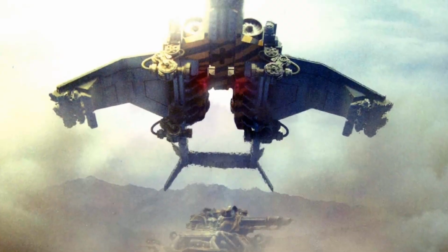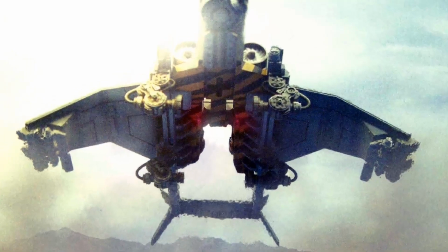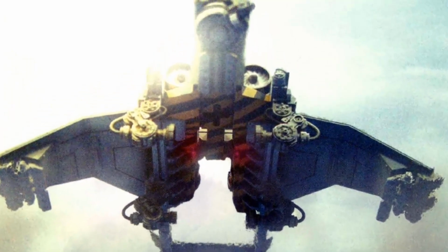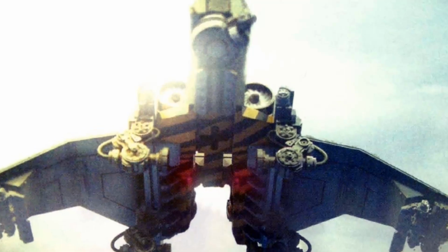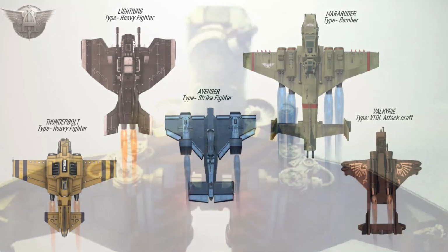Then the last variant is the Valkyrie Sky Talon, which is tailored for carrying light vehicles rather than troops. It features magnetic lift clamps to transport and deploy vehicles like Taurus or drop Sentinels directly into the battlefield from low altitudes.